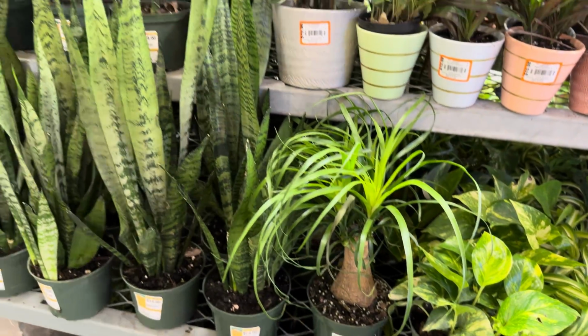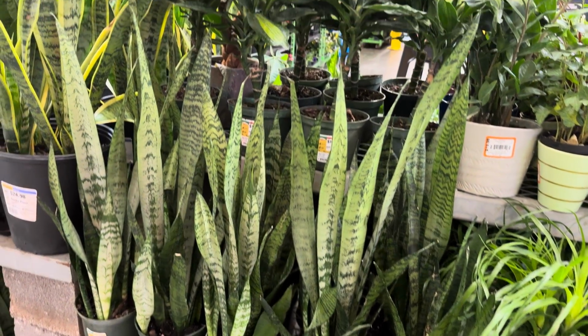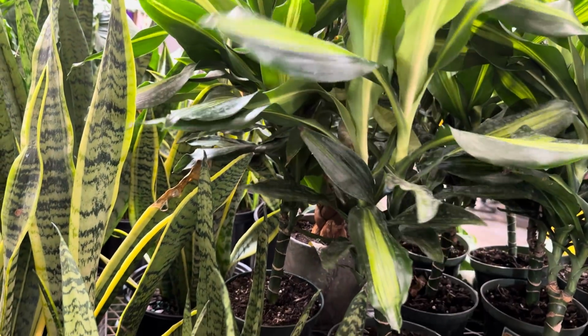They range from different types, and I think a lot of the variegation is influenced by the amount of light you provide. So the more light you give a golden pothos, or at least bright indirect light, don't put it in full sun, it will give you better variegation. And I've seen that happen.